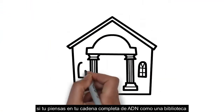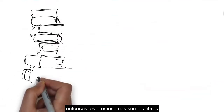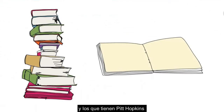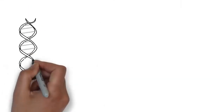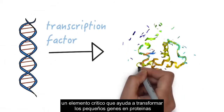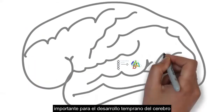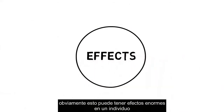If you think of your entire DNA sequence as a library, then chromosomes are the books, and genes are the chapters within them. In those with Pitt Hopkins, a very important chapter of a certain book is missing or scrambled. This chapter, TCF4, is a transcription factor, a critical element that helps translate many genes into proteins important for early brain development. Obviously, this can have huge effects on an individual.